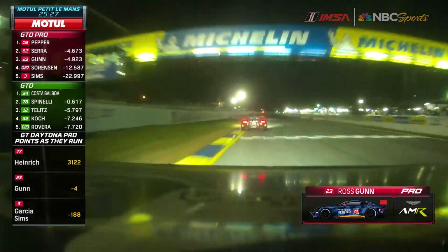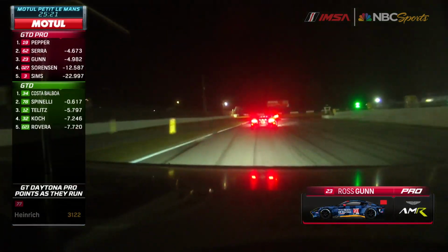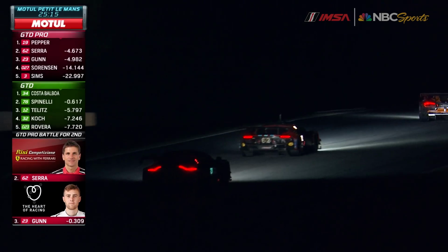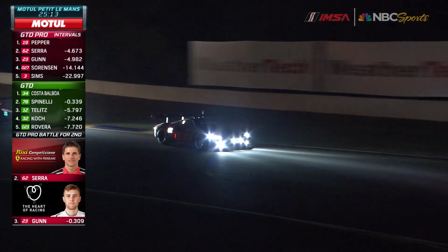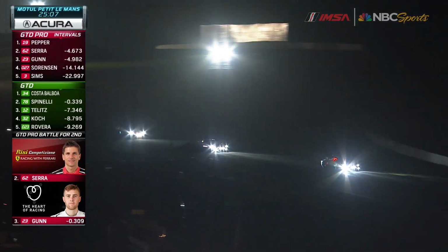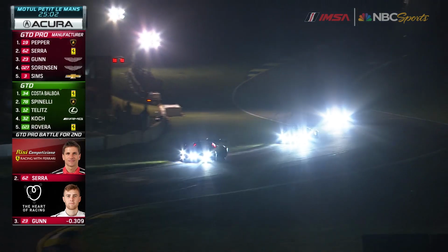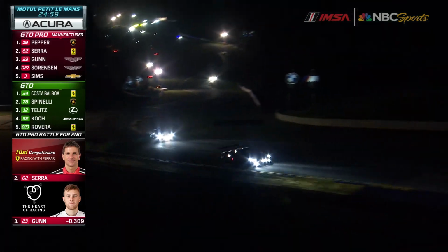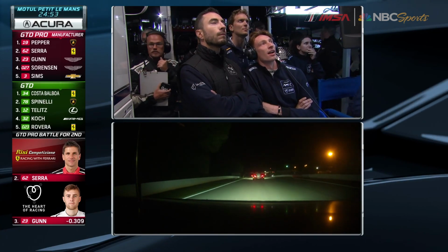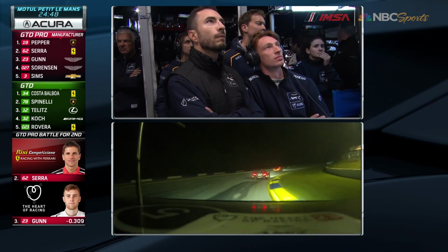Does Gunn have the magic bullet here? He has caught Serra, but Pepper has taken off a little bit up front in the Lamborghini to the tune of 4.5 seconds. Yeah, he's 4.9 back of the leader, but 0.3 back from Daniel Serra. So it is on for Ross Gunn. He can see it right there in front of him. He's closed in on the back of that Ferrari just in front, the 62. He only needs that one position. He doesn't have to win this race. He just needs P2 with the 77 running deep in the pack. He's there. 24 minutes to go. DeAngelis and Riberas watch on.